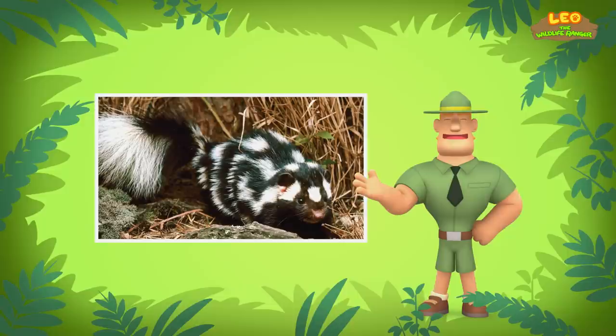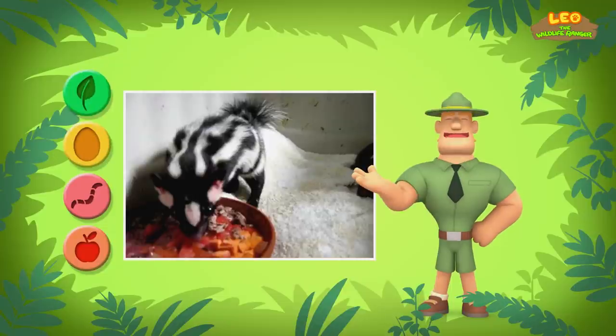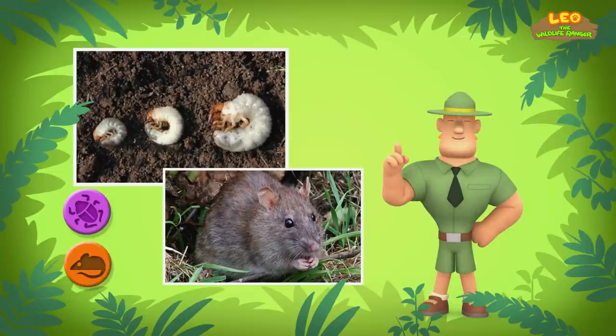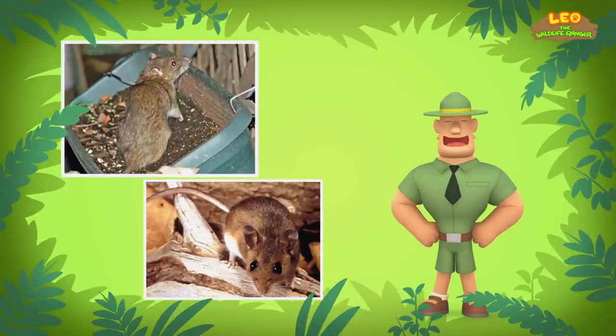Skunks are scavengers, which means they eat anything they can find. They eat fruit, worms, eggs, leaves, you name it. Their favorite prey, however, are insects and rodents. That is why they can be important for farmers. Eastern spotted skunks eat insects that feed on farmers' crops. They also help farmers get rid of pests, like rats and mice.